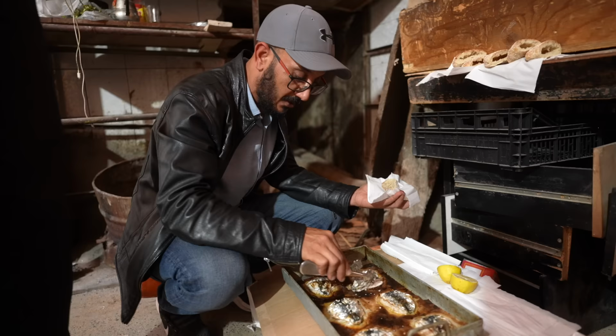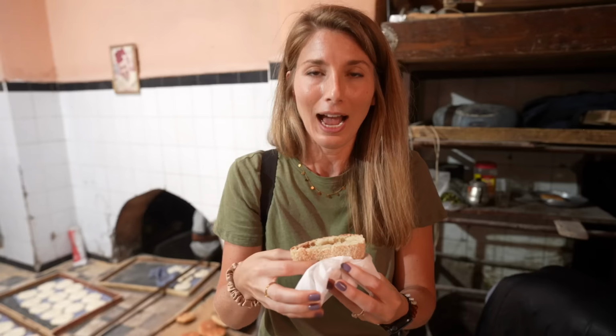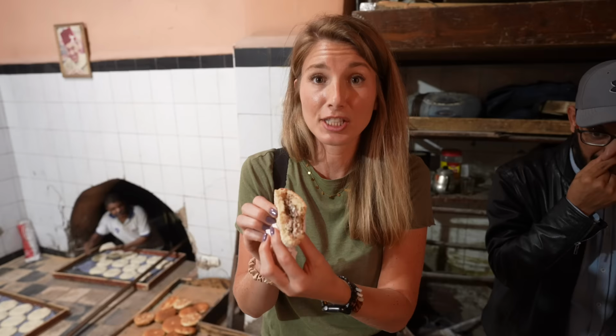So we came to try these sardine sandwiches, so he just stuffed the baked sardines in this fresh-made bread and squeezed a little bit of lemon on top. I was really nervous that we were going to be eating a lot of the same foods that we've been eating on our trip, but so far everything has been very unique, which I'm excited about. It's simple food, but it's really, really good. You can really enjoy the taste of the sardines, and they cook it right in here. That was my favorite so far, the saltiness with the fresh lemon.